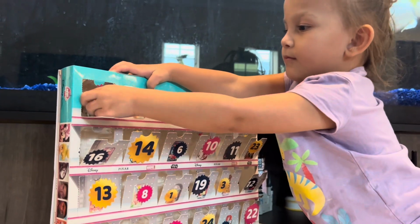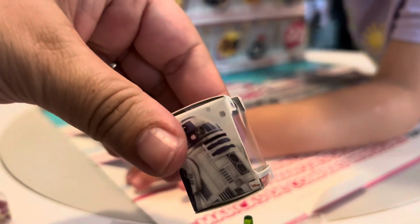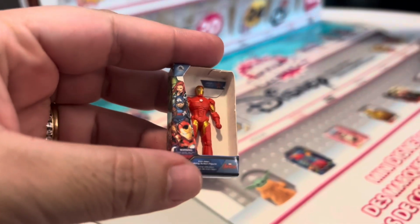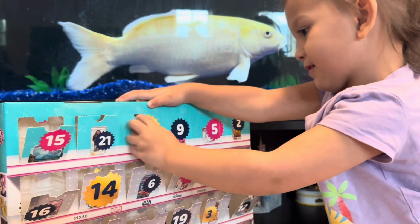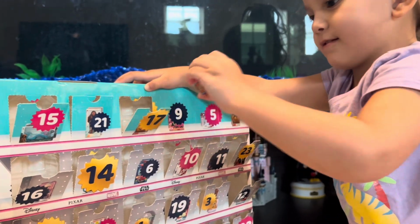Go for it. What is it? We got this one already. Oh, we do have this one already. R2-D2. What did you get? Got Iron Man. Number 17. With one on it. I wonder if the gold star means something.